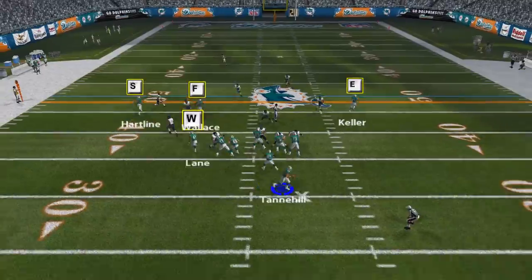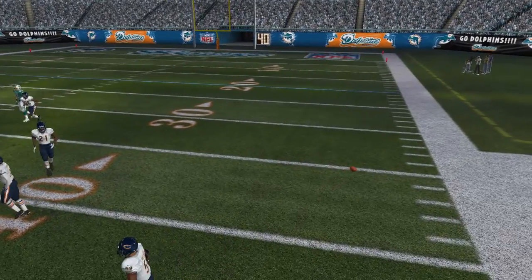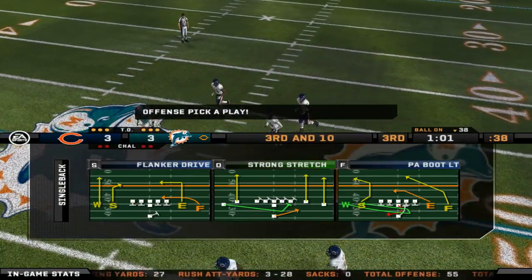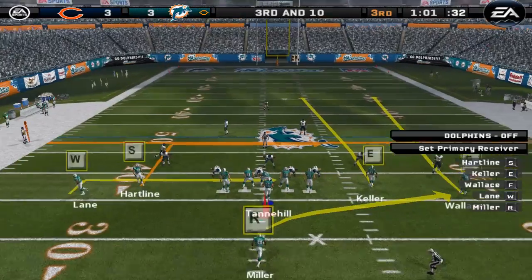Drops back. Gets the pass off. This one falls incomplete. Got just a little too much air under it. Go for the long pass. See if you can beat them deep. So as they get set to try to convert, here's what both teams have done on third down.